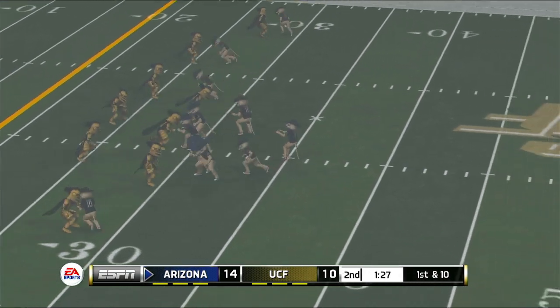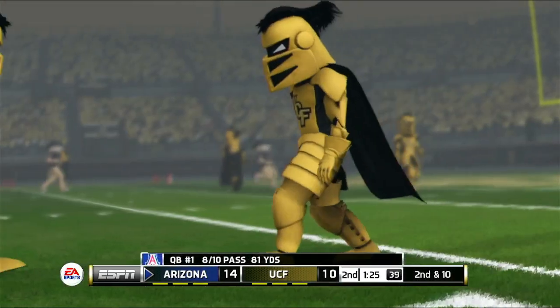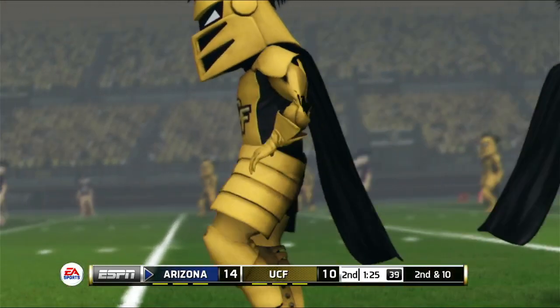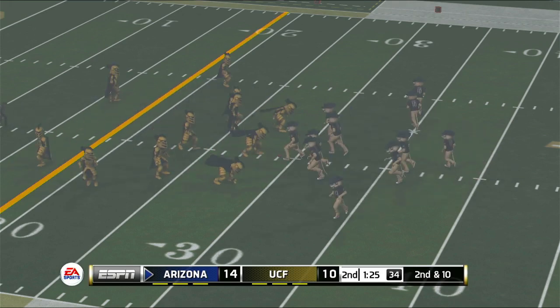Mike 41! Down! Just throws this one away. Second down, 10 to go. Ball on the 29-yard line.